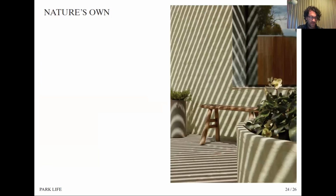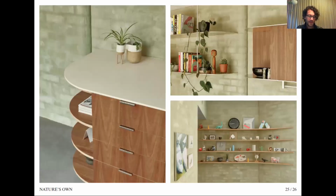Nature's own. So finally to our materials palette. Continuing the parkland theme, materials are earthy and tactile with subtle hues. Wooded trunks, green canopies, and protective grottos come to mind. Burnished concrete, pale green bagging, and timber lend their varied natural tones. The house and its garden feel grounded and encompassing, an extension of the streetscape and park life beyond.